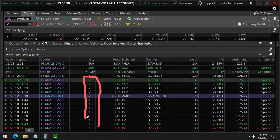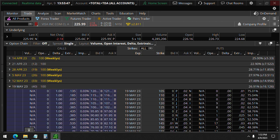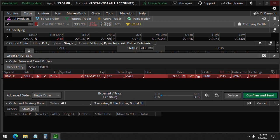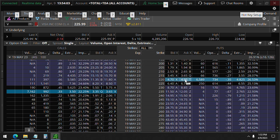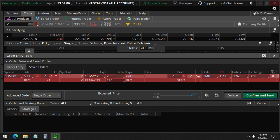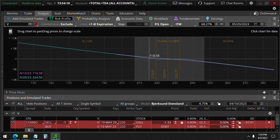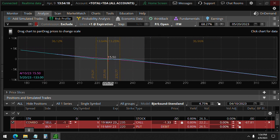So I thought it would be very important for us to share this with everyone, so you can see that there is actually very unusual options activity going on with Visa. And so what does it all mean? Well, it could mean a couple of things, but one thing we think is that they're selling the 235 calls, and then they're buying the 220 puts. It is possible that they do have shares and they're selling the calls to create a covered call, and then they're buying the puts, which means they're worried about Visa going down, so they want to hedge their shares.